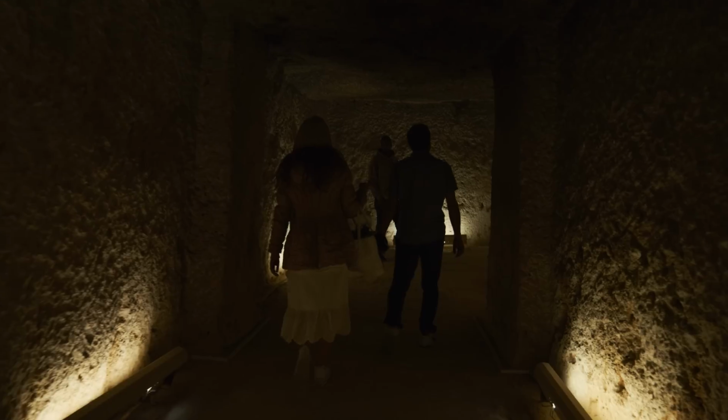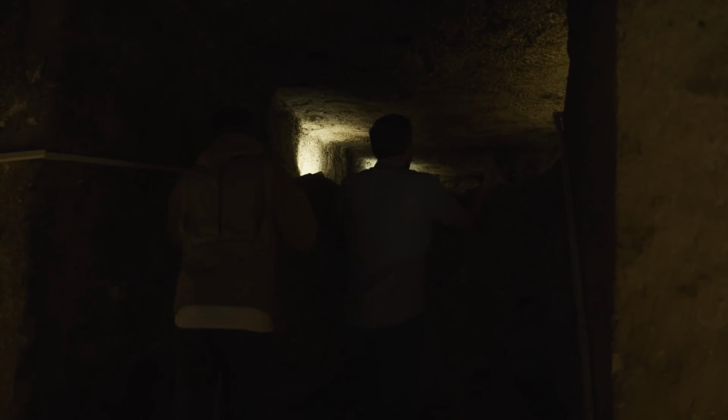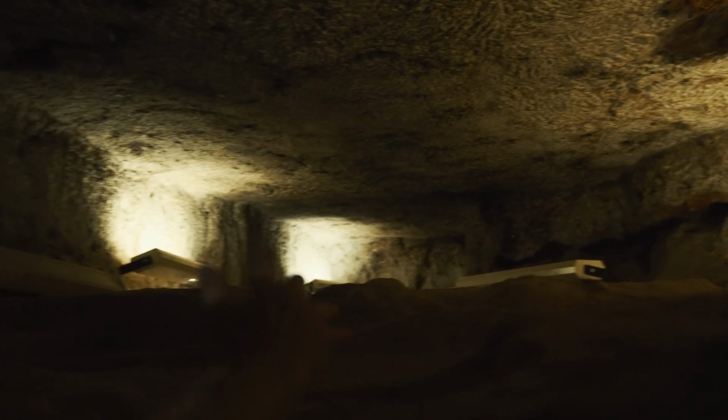The first corridor running off the main passageway leads to an unfinished suite of rooms. It is generally thought that it was meant for Akhenaten's wife, Queen Nefertiti. But as it was never finished, she probably was never buried here. So you can see like a tunnel here in the process of being hollowed out.